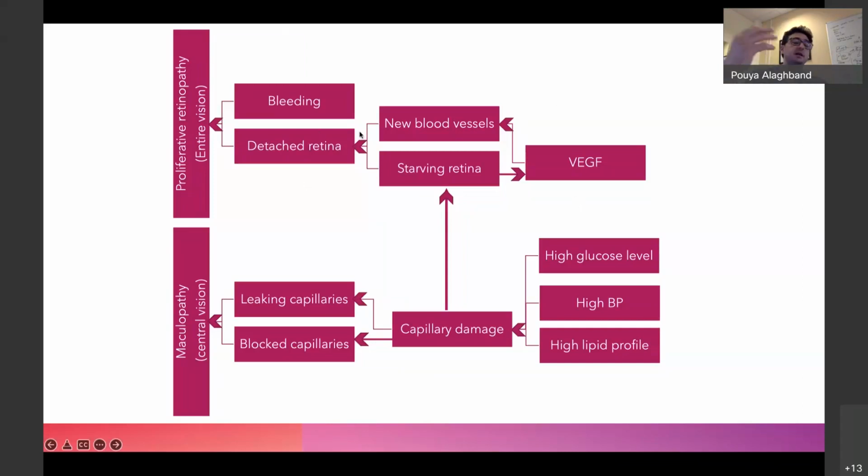They can bleed, as I said, because the quality of these blood vessels is not as good as normal blood vessels. And if they happen in the front of the eye, we call it neovascularization of the iris, or neovascularization of the angle, or rubeosis, which can cause a raised intraocular pressure and can cause glaucoma. So essentially, this is the main mechanism of affecting the peripheral retina and can lead to proliferative diabetic retinopathy. In fact, the term proliferative diabetic retinopathy is derived from the production of new blood vessels, hence proliferative retinopathy.